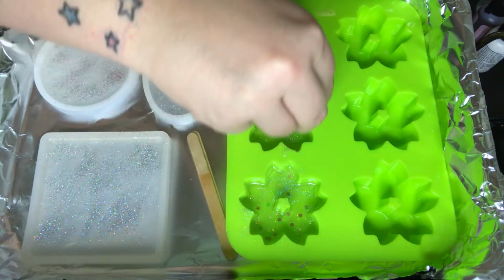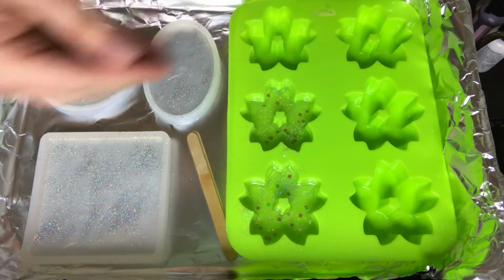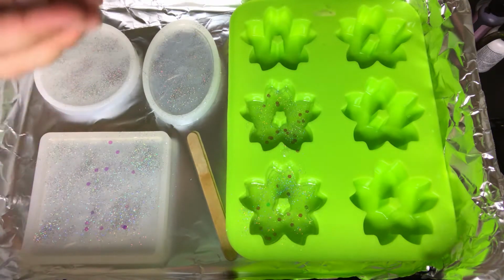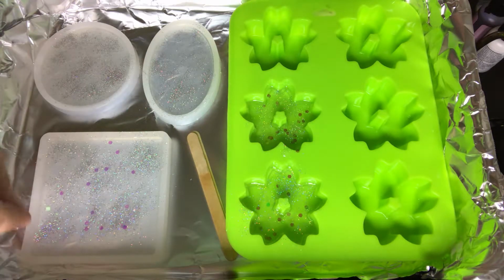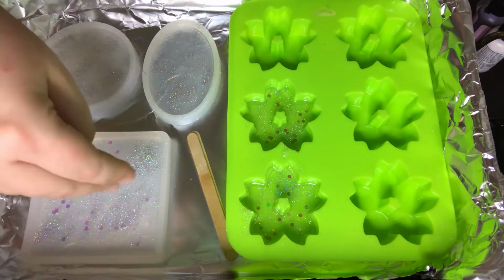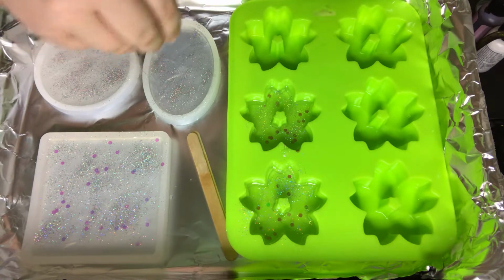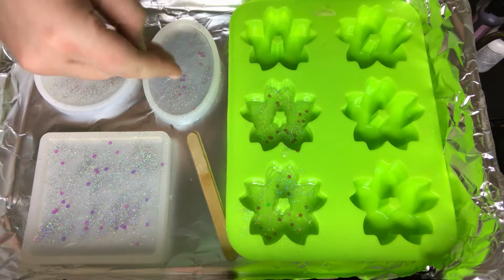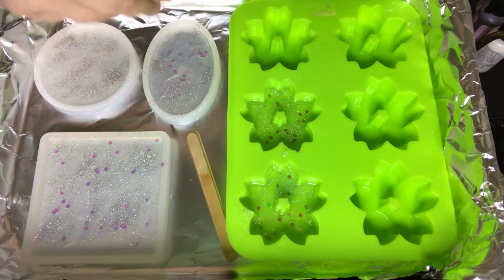Okay, so I'm going to put some of these iridescent ones. I thought about layering these, like the first layer, put the glitter and stuff, and then the second layer do the alcohol inks, but I kind of want the ink to drop down as far as it can. So this is going to be a little bit of an experiment on whether or not these inks will drop this glitter down to the bottom.